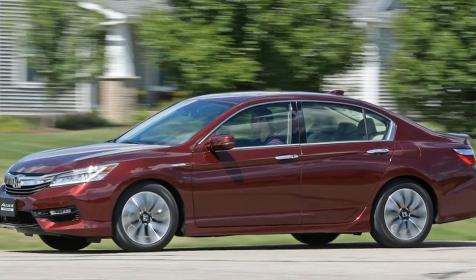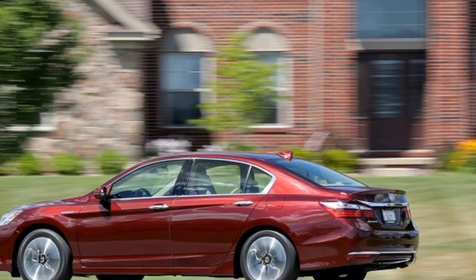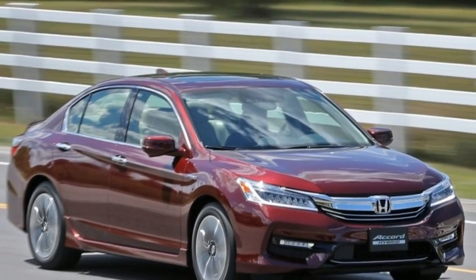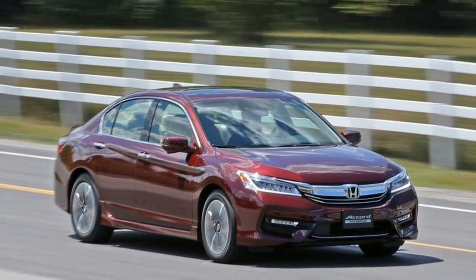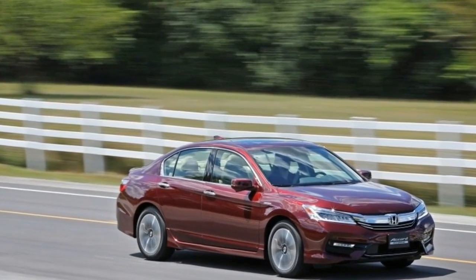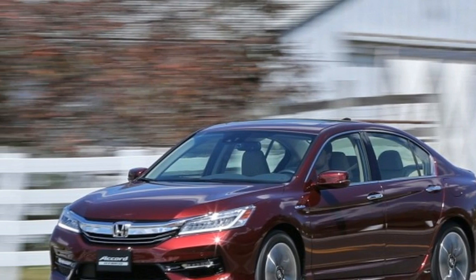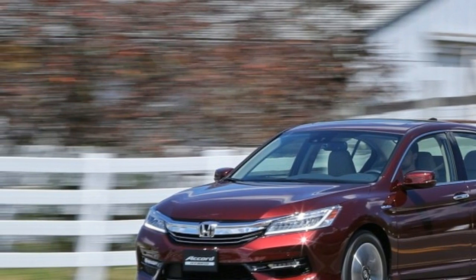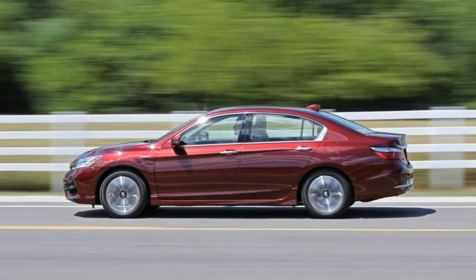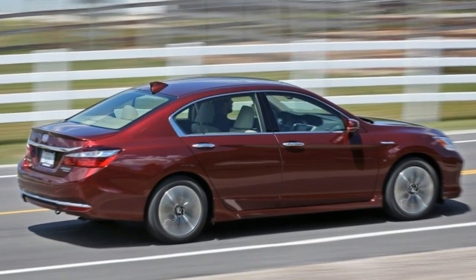The 2017 model was 0.2 seconds quicker from 5 to 60 miles per hour, at 7.4 seconds, and from 50 to 70 miles per hour, at 5.2 seconds, versus the 2014 model, yet it was 0.5 seconds slower from 30 to 50 miles per hour, at 4.0 seconds. Compared with the standard four-cylinder Accord, however, the hybrid feels quicker, and nearly all objective measures confirm that impression.